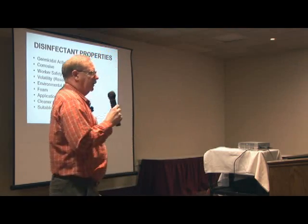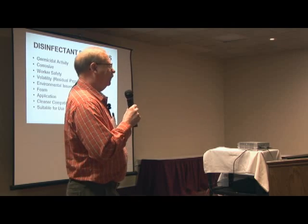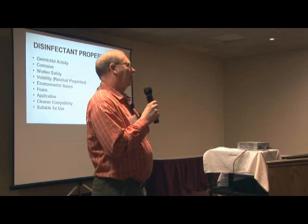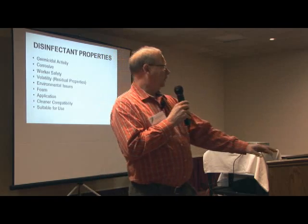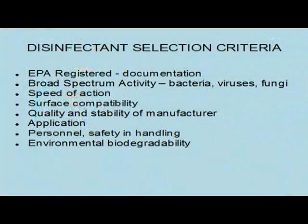Some different disinfectant properties that you need to look at when you choose one is germicidal activity. Is it corrosive to the farm? Worker safety, obviously. Is there residual properties to it? Environmental issues, and as you know, that's becoming a big thing, and it's going to get worse. Foam, does it foam good? What other ways can you apply it? The compatibility with the soap, and is it suitable for use?